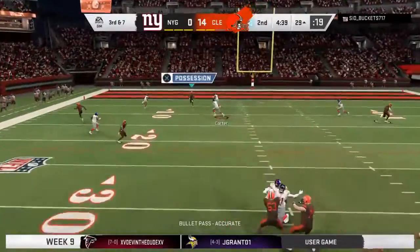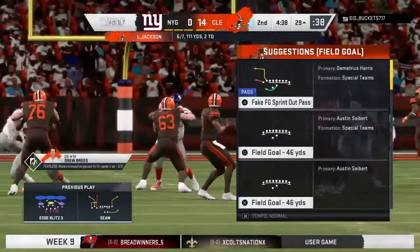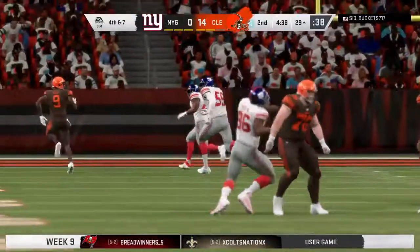Jackson from the shotgun. Going to throw deep for the end zone. That's going to be knocked away and incomplete. Nice play there to force the incompletion.